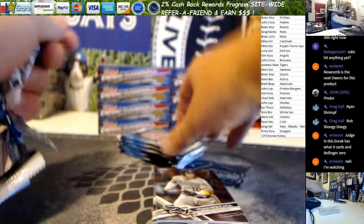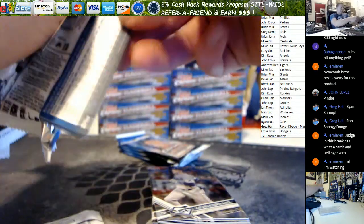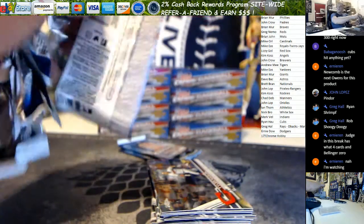Definitely no Bellingers yet, then. That's very odd. Jumbo case, there had to be seven or eight rookies of Bellinger.